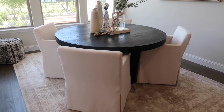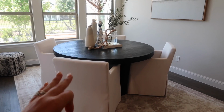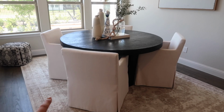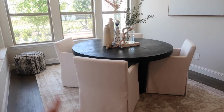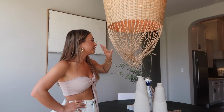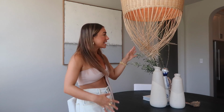Yeah. Chairs actually are Restoration Hardware, but I've found literally the identical chair dupe at World Market, so I'll link those below. And we like the cloth. I don't know, it just makes it cozy, it feels modern. So you'll see a theme. We love kind of incorporating this basket type woven material throughout different areas, kind of like on the bar stools. And we love basket pendants so much. So this one is actually from Bali.